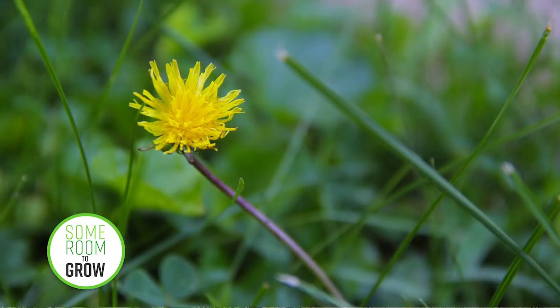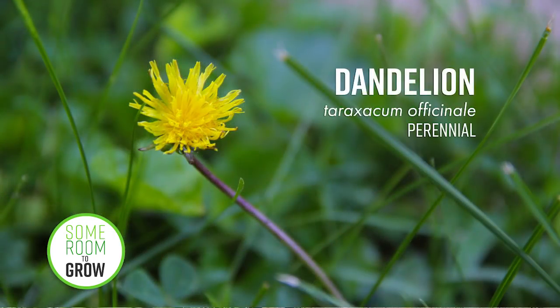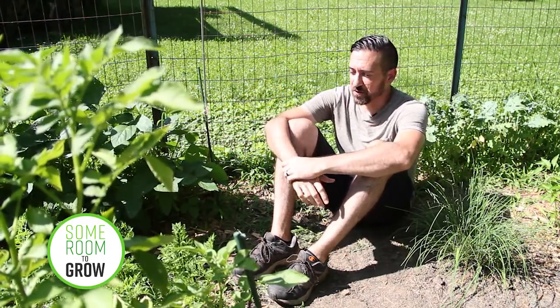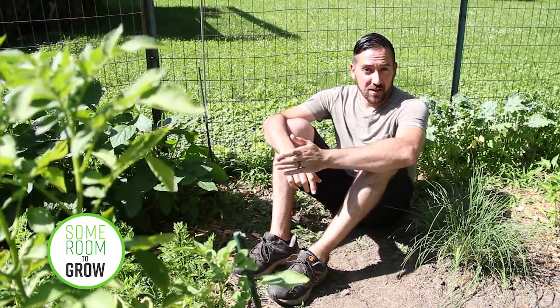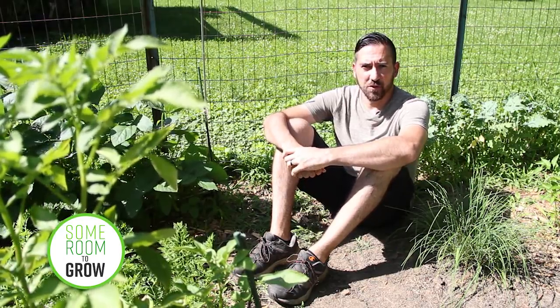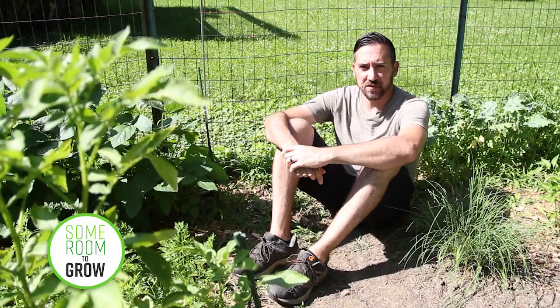Dandelions, of course, are one of the first things that you see. They kind of make your yard look terrible, but they are good for the bees because they're one of the first flowering plants that blooms, and so they're helpful to the bees, and of course they spread everywhere. You see them all over the place. They are also edible. I have not tried them myself, but you can cook with them, you can put them in salads, things like that.